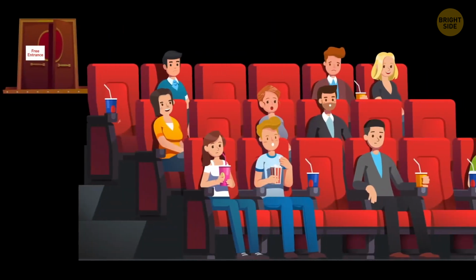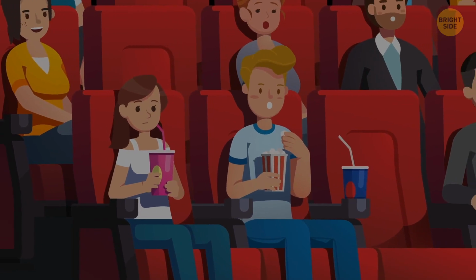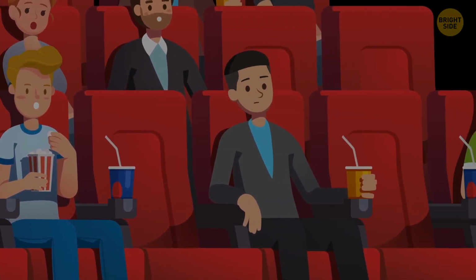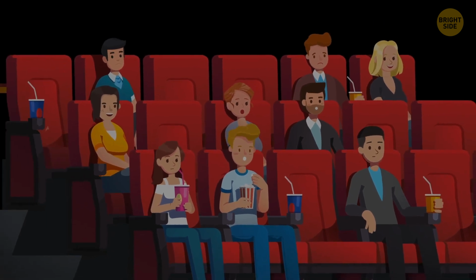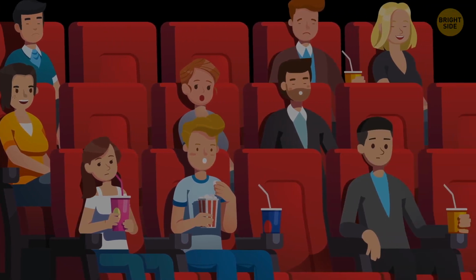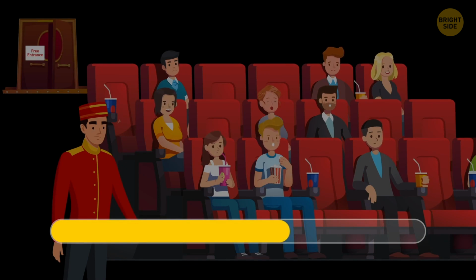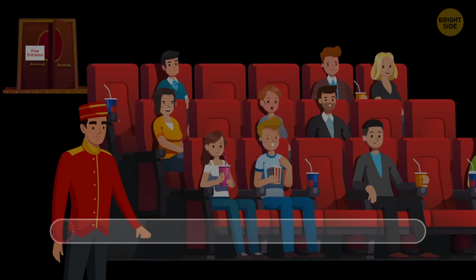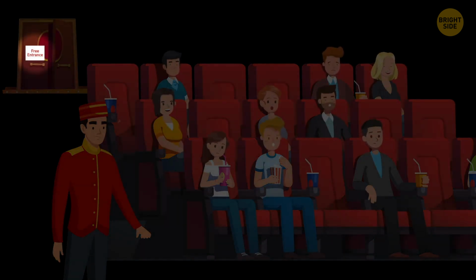People are sitting in their seats. The lights turn off. Someone is chewing popcorn. Someone is drinking soda. The movie starts. This is a horror movie. Someone screams. The ticket taker enters the hall. Several people haven't paid for their tickets. Guess who? No one has a ticket here. Free entrance, the note pinned to the back door claims.